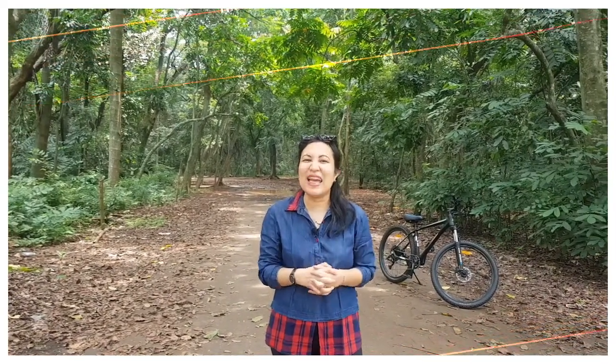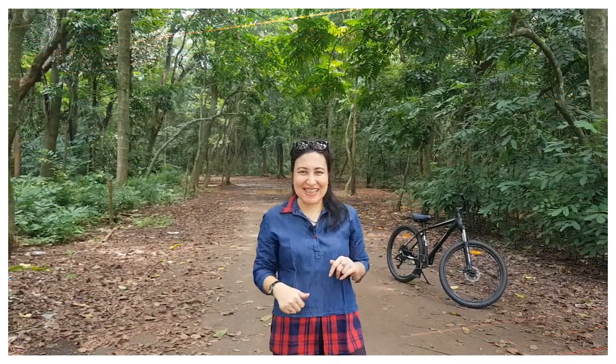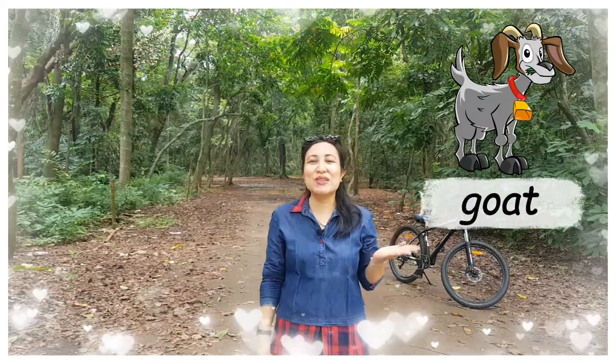Let's check this. This is an animal, and this is the name of the animal. This animal has the O sound in it, and the sound of this animal is like ba ba. Do you know what animal that is? Yes, you're right. It's a goat. Goat.